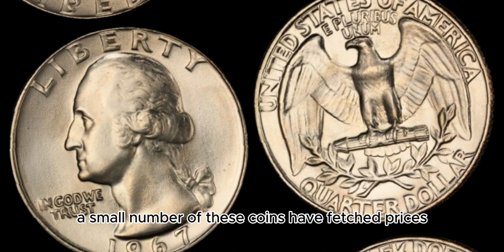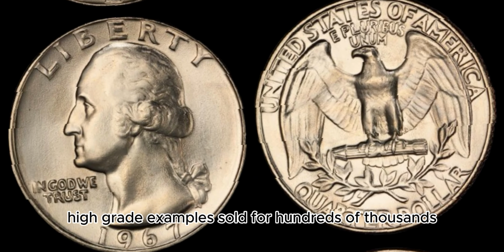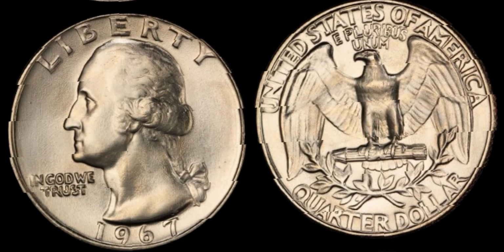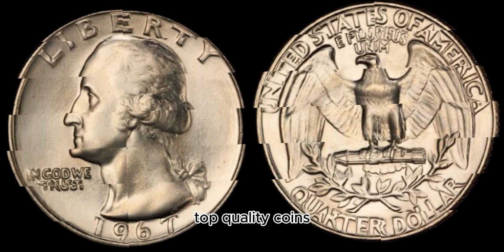A small number of these coins have fetched prices between $10,000 and $20,000 at auction, but there have been cases where unique high-grade examples sold for hundreds of thousands and even over $1 million. These sales often occur at specialized auctions where collectors are willing to pay a premium for rare, top-quality coins.